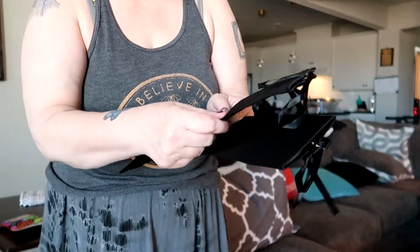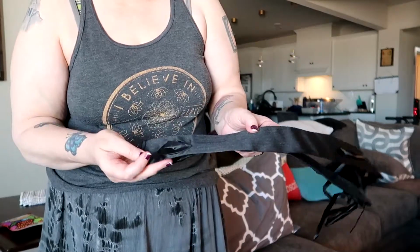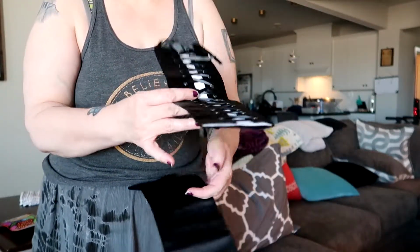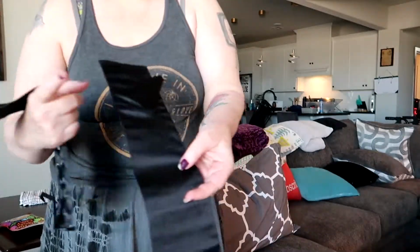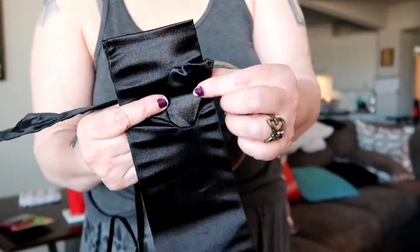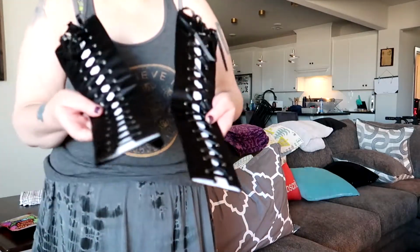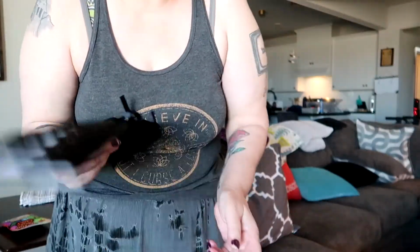They feel really good too, really soft. I think that these will go on pretty well. This is the left one. You can see there's a little spot for your thumb. So yeah, I think these will be fun. All right, let me go get this stuff tried on and we'll be back shortly.